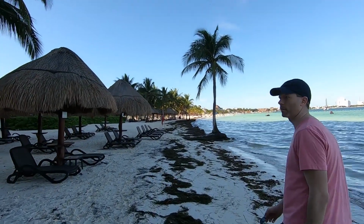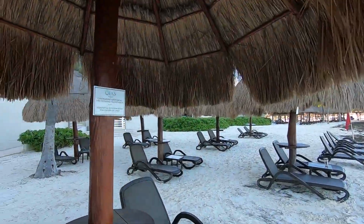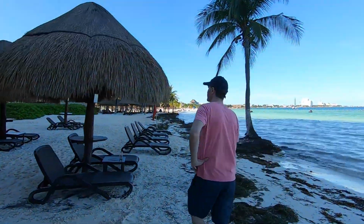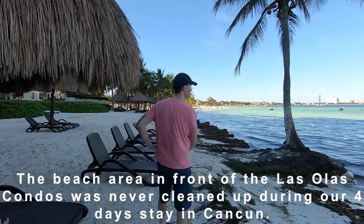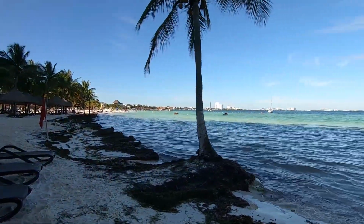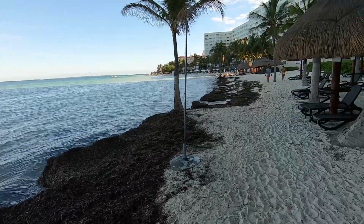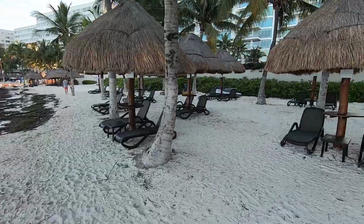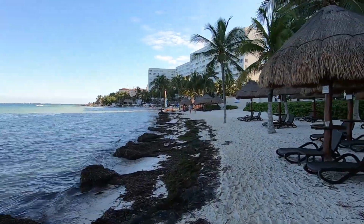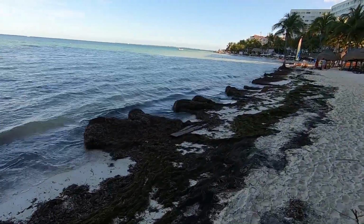This is the beach for the condo people. Olas Condos. Condominiums. Their beach is not great for swimming. They don't seem to want to clean it up. I'm not sure why. Maybe it's the condo fees. Who knows? We have the seaweed just piled up. It's been here a while. Like other resorts or hotels just aren't on the ball, so it truly depends on where you're staying. I guess they don't have any real expediency to get these cleared up.